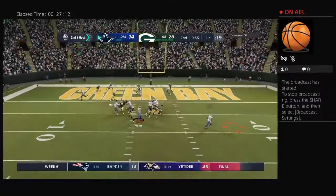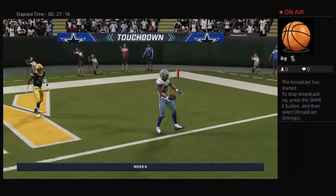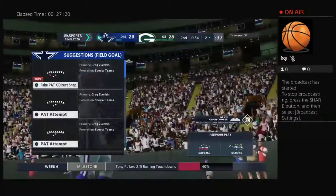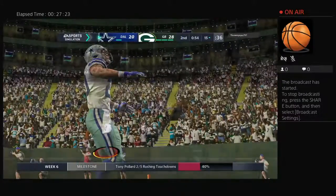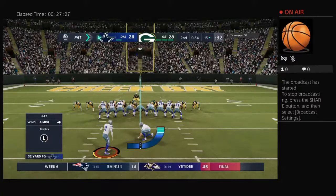Second and 1. And he'll take it into the end zone for a Cowboy touchdown. Tony Pollard with his second touchdown here in this first half. And the Cowboys draw a bit closer.